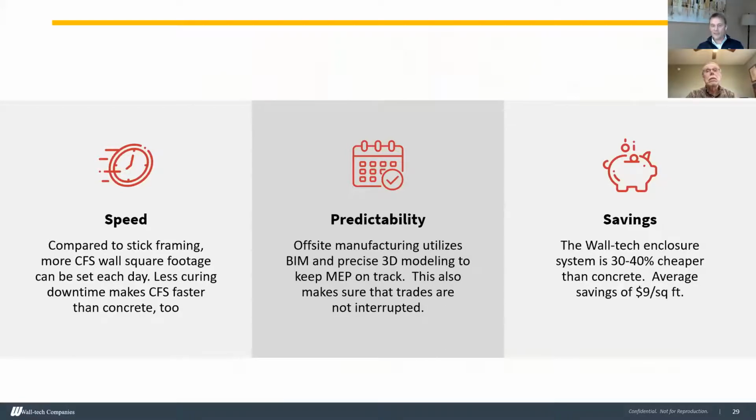We're utilizing BIM, incorporating all that coordination side, and then again compared to concrete, it's cheaper. With wood, in some cases it's cheaper. In most cases, right now, it's about the same cost as wood. But before the increase, it was a couple dollars per square foot more than wood, but it's got some other benefits.